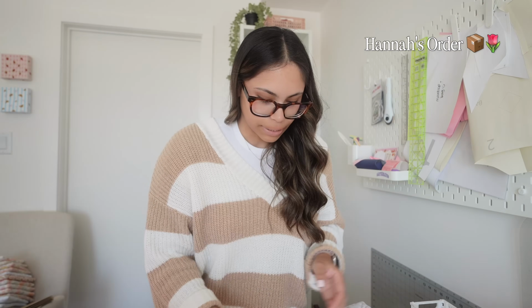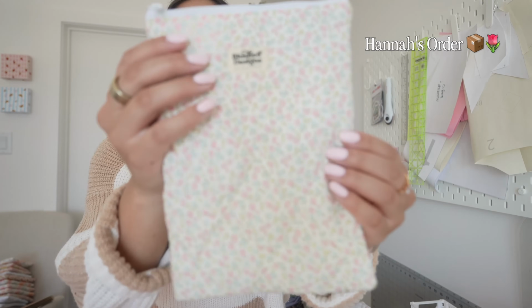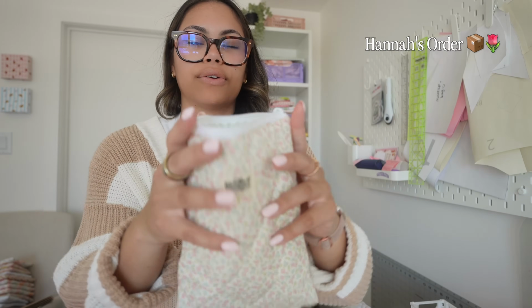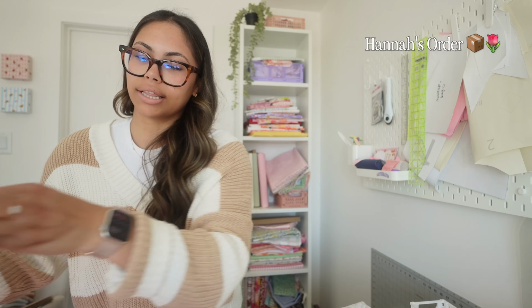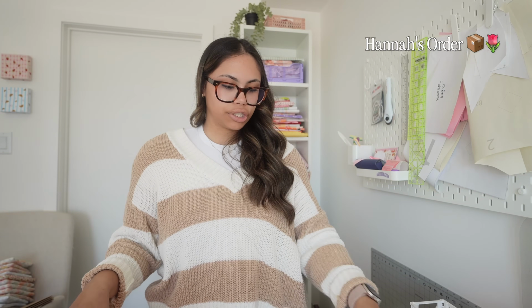It's beautiful. Then we have Hannah's order, and Hannah ordered the Willa e-reader sleeve with this beautiful dainty floral. This one has a white zipper and also a gingham, but it's a green gingham. I love the combo. I actually use this version in a book sleeve for my own self. Then she also got a carry-all bag, which is one of the new products. The book sleeve is also a new product, but it's just a bigger size. It's not necessarily like a new product.